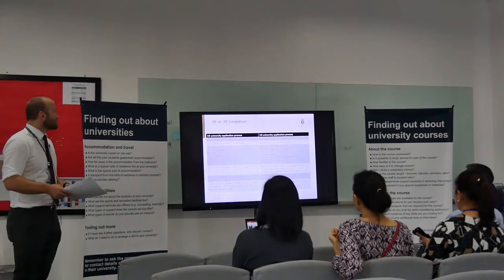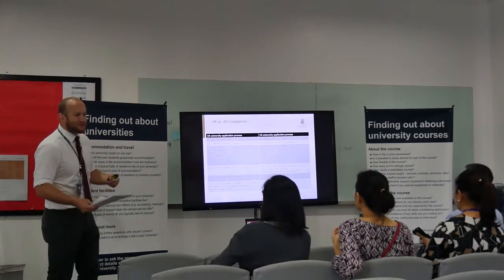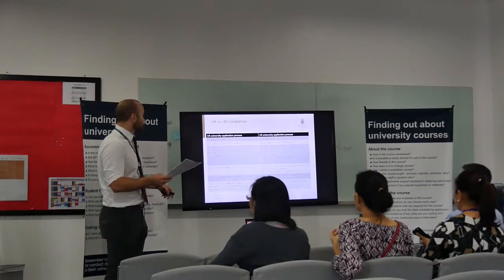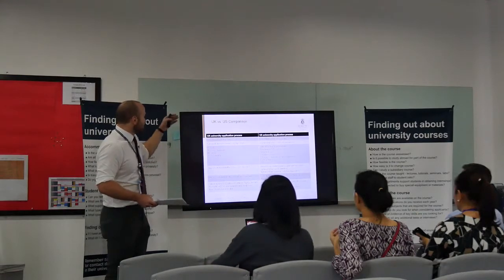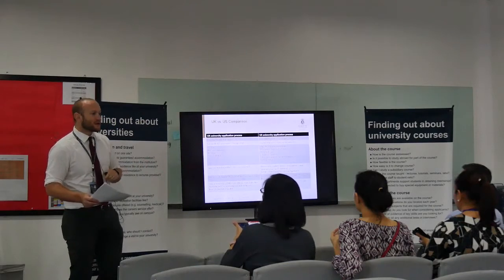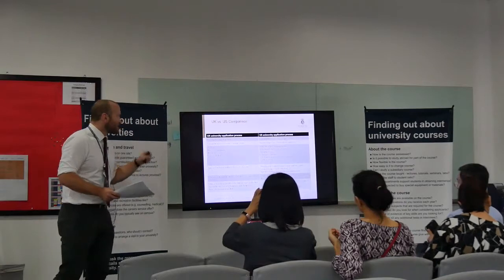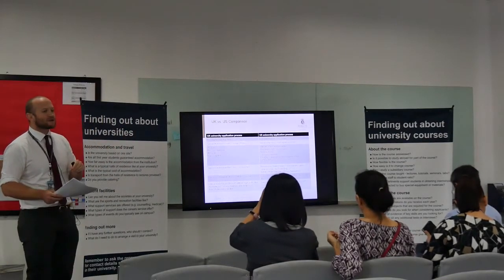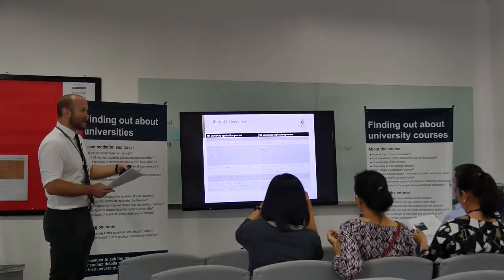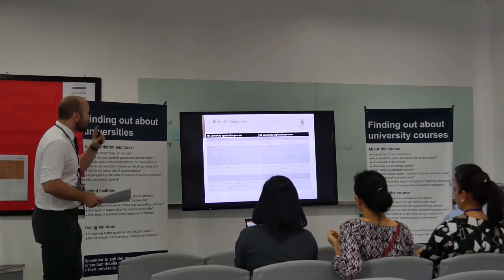So it's a little comparison because I don't know how familiar you all are with the US and the UK. Some of you might have had sons and daughters going through before, but these are the differences between them. So in the UK, there's 130 degree awarding universities. In the US, there's over 4,000. So it's a huge difference, a huge amount of research that can be done and amount of information to absorb when you're looking at all the institutions.